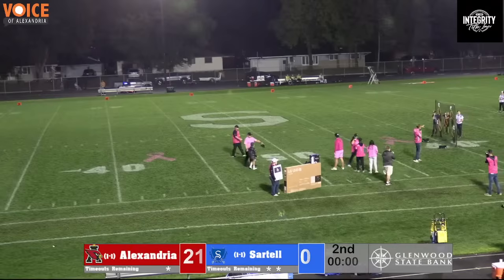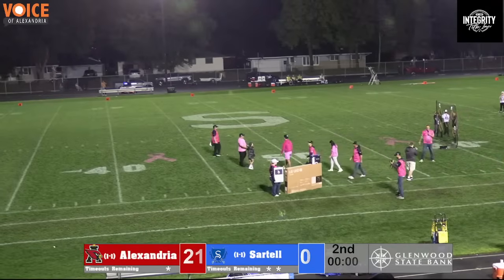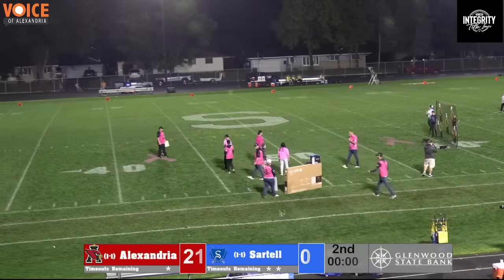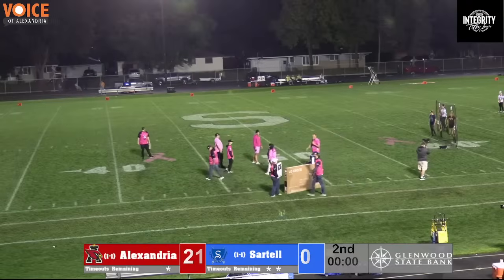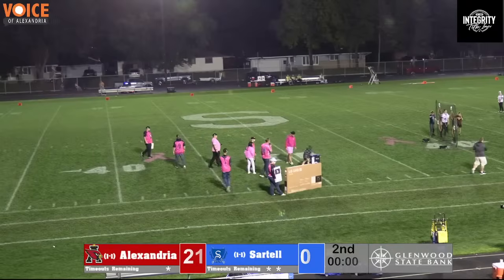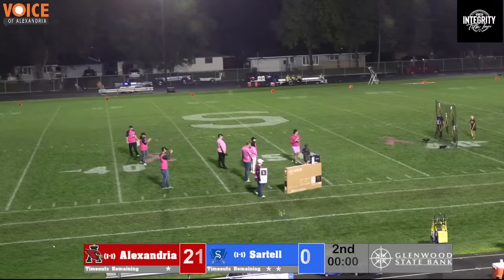Both teams showed the ability to move the ball in the second period. Sartell turned the ball over on the Alexandria side of the field with a lost fumble. Alexandria then marched down the field, but turned the ball over in the red zone, preventing the Cardinals from building on this 21-point lead. Still, things looking good for Alexandria.